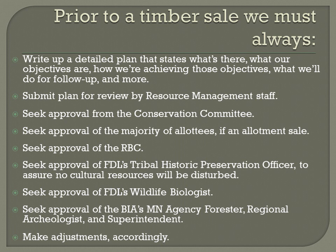Again, we need to seek the approval of the Fond du Lac wildlife biologist. I often will change or tweak my plans a little bit based on their feedback. And we also need the approval of the Bureau of Indian Affairs Minnesota Agency Forester, based out of Bemidji, the regional archaeologist, based in Bloomington, and the superintendent as well.